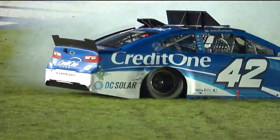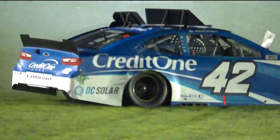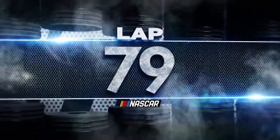Look at that. Well, look at those exhaust pipes going into the grass. And the roof flap comes up, and I mean, it's just amazing. Green flag.